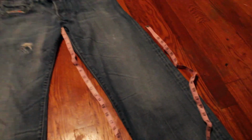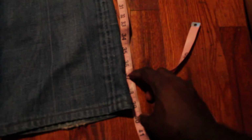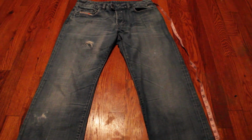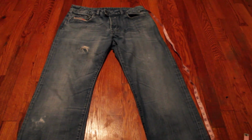And you can also measure the outseam, which is from the top of the pants all the way down here. And then you just record that number. So those are the main measurements I like to include in the listing, just so that buyers can get a better sense of the size of the jeans and how they would fit them. So now let us go to the computer and I'll show you guys how I list these jeans.